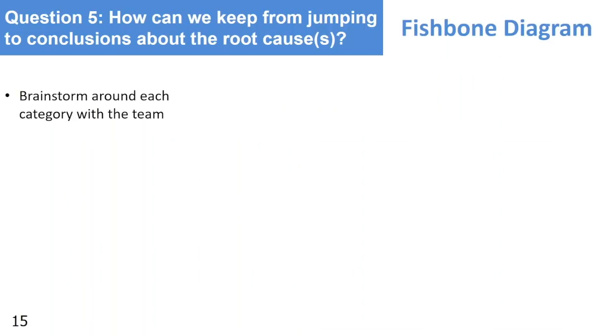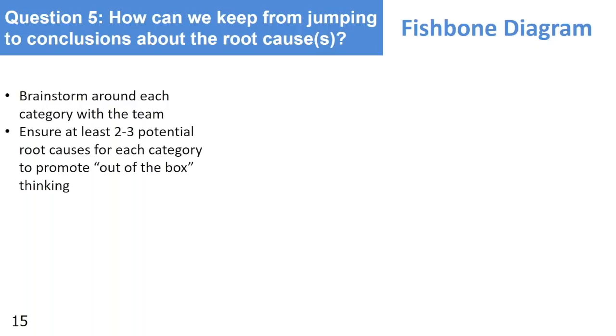And an actual fishbone diagram, to show you how this actually works in real life. So we would brainstorm around each category with the team. Each category needs to have at least 2 to 3 potential root causes. Remember, at this phase, we're not saying that these are the root causes, but we're saying these are potential root causes. And you want to do 2 to 3 to prevent groupthink, going down a path of only 1 or 2 categories. We want to make sure we explore all the options, really engage that creative thinking process.